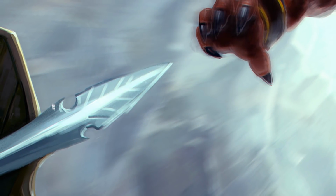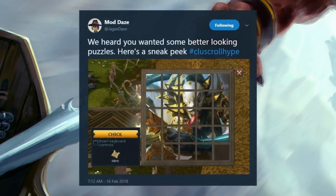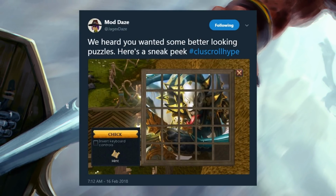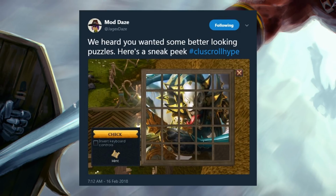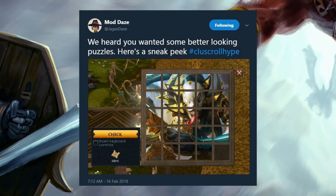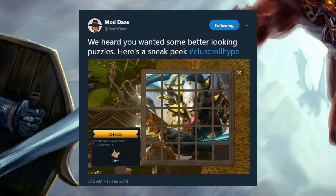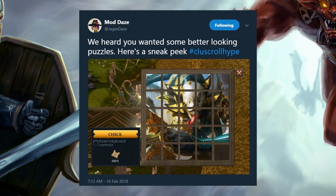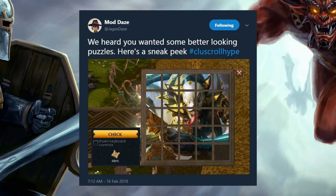Alright guys, so the first thing I want to go over is the new slidey puzzles that's actually coming with not tomorrow's updates, but next week. Monday is the clue scroll overhaul. Here is just simply a sneak peek of one of the slider puzzles. It is one of the Jagex wallpapers, specifically Gregorovic, but yeah, they're much more detailed, and he just wanted to show it off, Mod Days, that is.